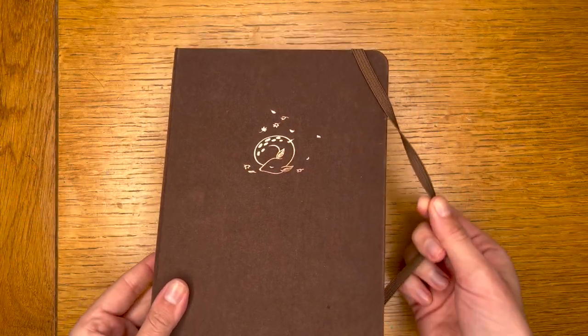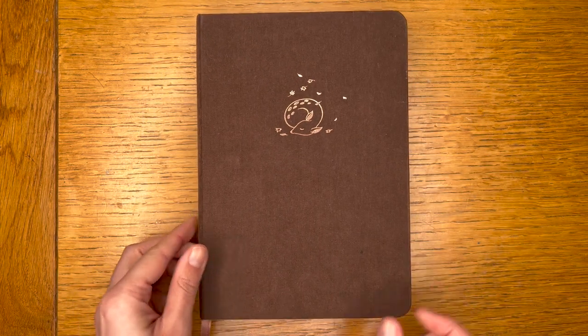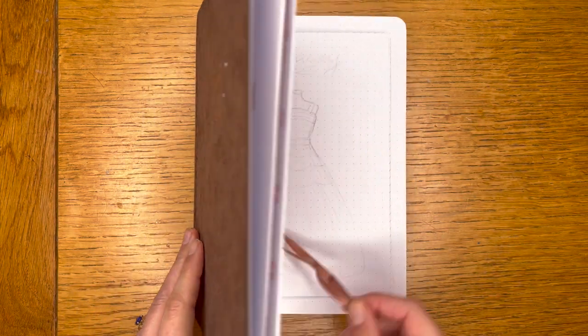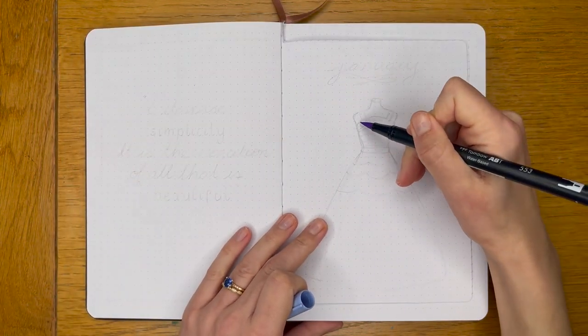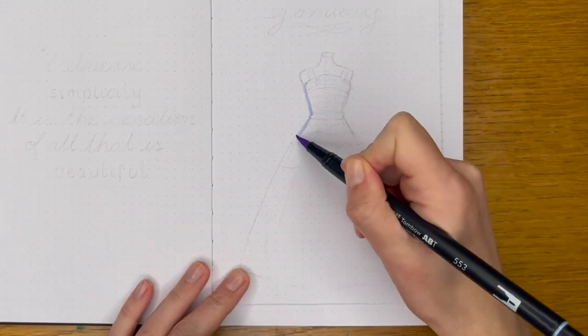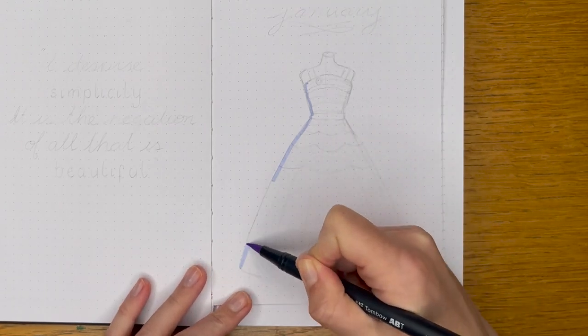This month's theme is one I'm really excited about because I just love the topic. It's going to be royal fashion, namely iconic and beautiful looks from Queen Elizabeth II and Kate Middleton, or I should say Catherine, Princess of Wales these days.